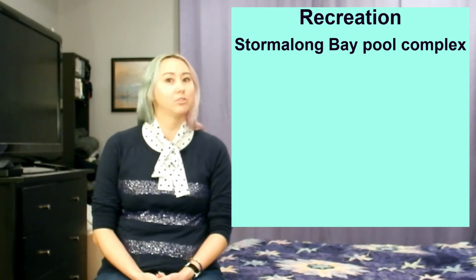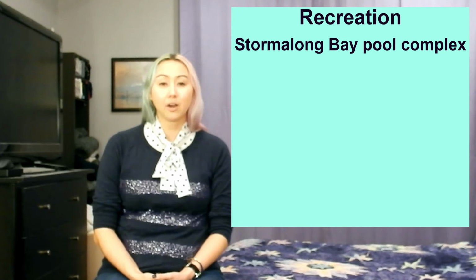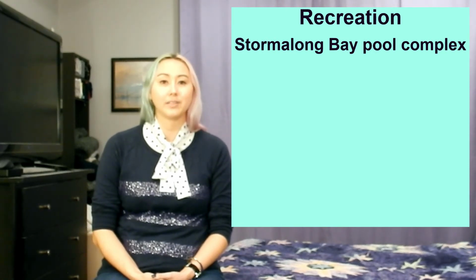The pool is a huge draw to Beach Club Villas. Stormalong Bay is arguably the most popular pool on all of Walt Disney World Resort property. It's a 3-acre complex that sits along Crescent Bay, and you do share it with the resort guests from the Beach Club Resort as well as the Yacht Club Resort.